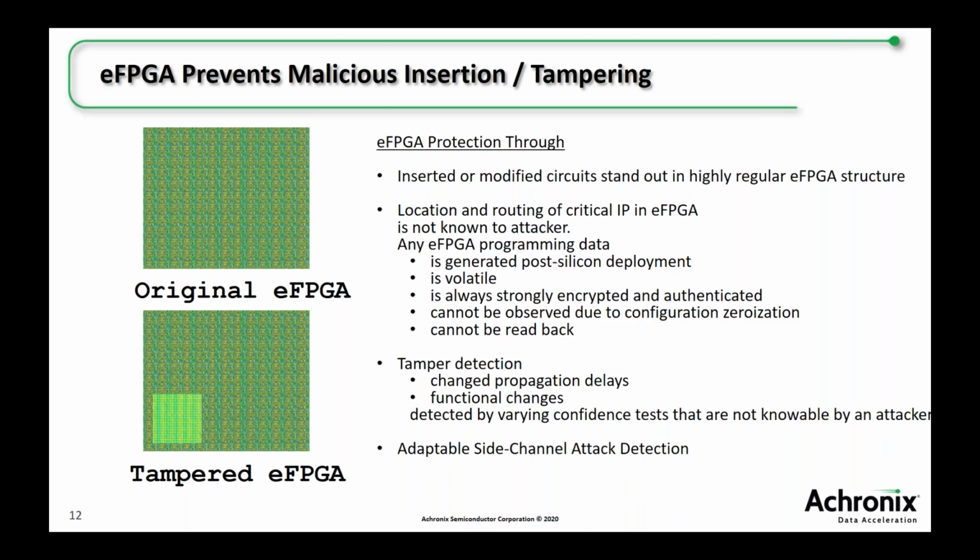Any attempts to tamper with the embedded FPGA itself can be detected fairly easily. There are test designs that you can download into the embedded FPGA, called confidence designs, that will detect if any delays in the embedded FPGA have been changed or if any functional changes have been made before you download the critical IP into the embedded FPGA. And the way in which these tamper detections are done can also not be known by an attacker a priori. And on top of that, there are even ways in which you can do side channel attack detection. And those are adaptable as well. So once somebody figures out how to defeat a way in which this is done in a current version of the bitstream, all you have to do is download a new version of the bitstream that will guard against that method as well.